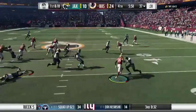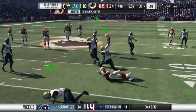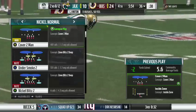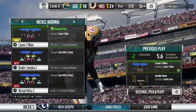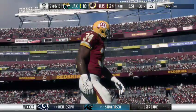They'll run it now out of the gun. And that play went nowhere. Losing yardage. It'll be back at the 36. That's going to go as a loss of 2, and it'll be second down.